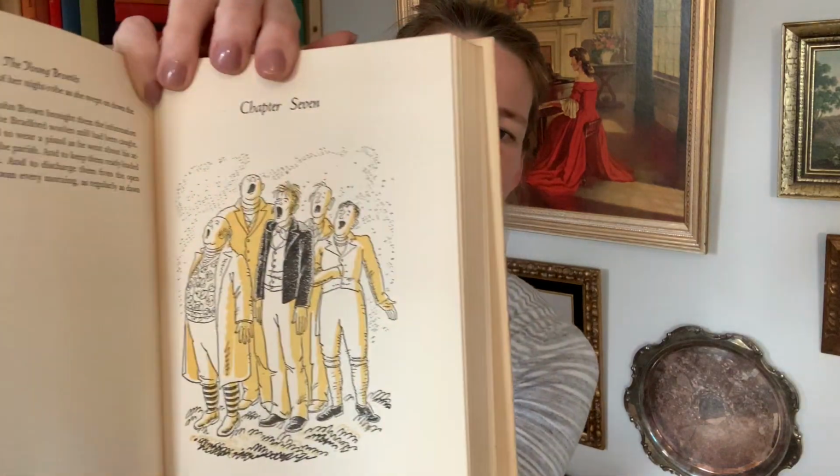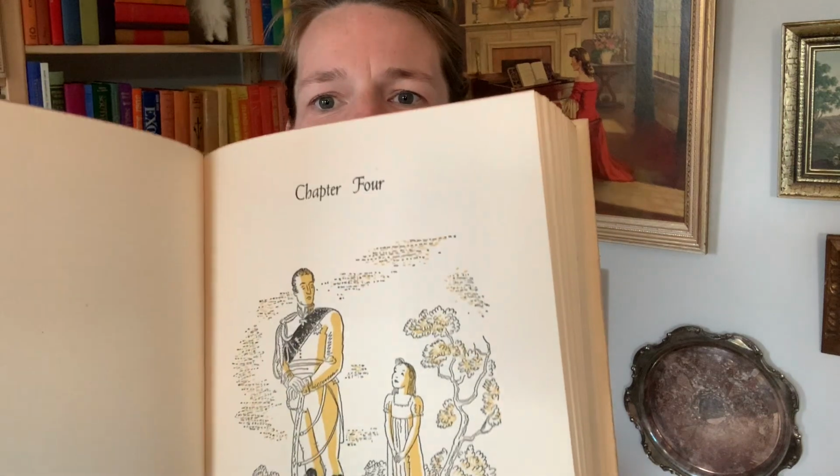And then this one is The Young Brontes, Charlotte and Emily, Branwell and Anne. Look at that. Here's the inside. Okay, and the spine. This is a 6th printing, 1953. Let's see. Oh, it's illustrated. Oh, this is charming. Isn't that nice? I love those that just have like 1 or 2 colors.